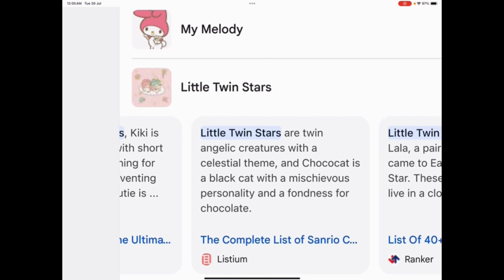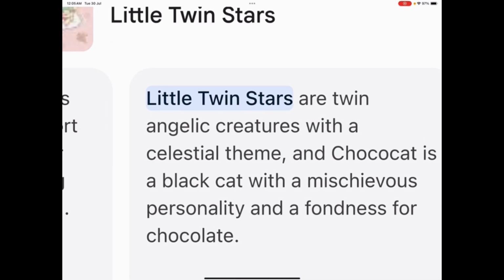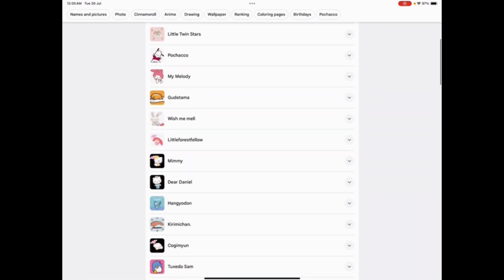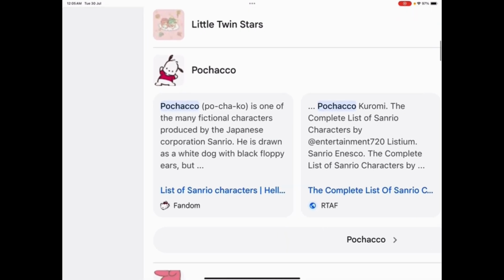The cheeky cuties are twin angelic creatures with a celestial theme. And Chococat is a black cat with a mischievous personality and a fondness for chocolate. Chococat is a black cat, just the same. Pochacco is one of the many fictional characters produced by the Japanese corporation Sanrio. He is drawn as a white dog with black floppy ears.